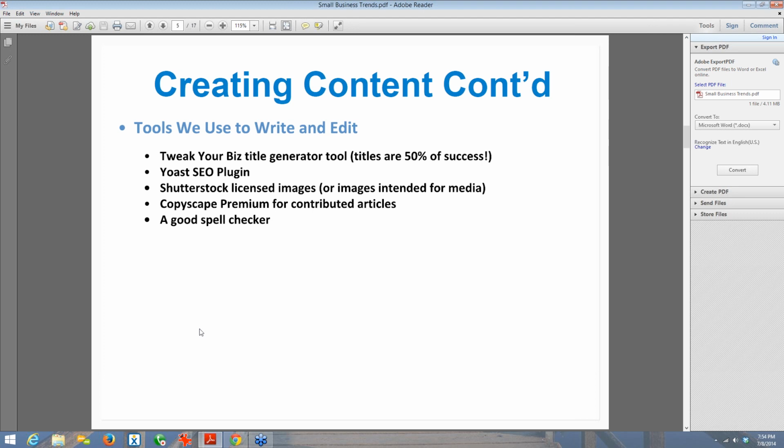Okay, great. So I partnered with someone to create a little tool called the Tweak Your Biz Title Generator tool. And I urge people to go to tweakyourbiz.com/tools. And what you will find is a fast, easy-to-use little application that will help you generate ideas for article headlines or article titles.